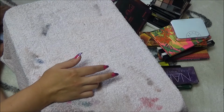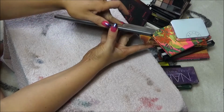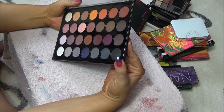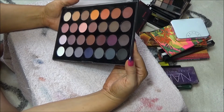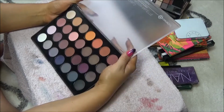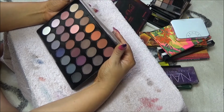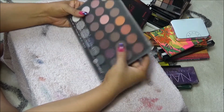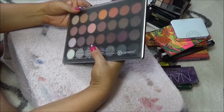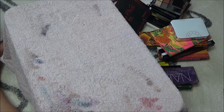All right, let's see. So, BH Cosmetics. This is the Modern Neutrals palette. This is actually really pretty, but I seriously do not need this anymore. You know what? I'm going to give this one away. I've had this for at least 2 years now. And although it looks fine and everything, I do not need this anymore. Oh my gosh, there's so many colors in there and some of them are so much alike. So we're just gonna say goodbye to that.